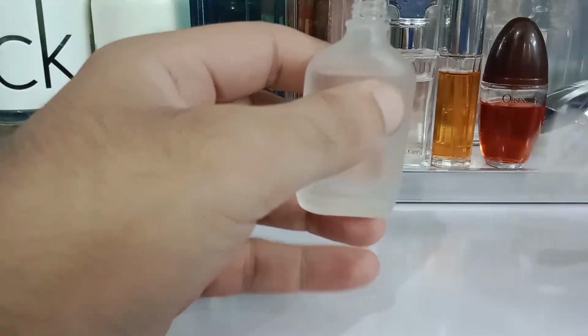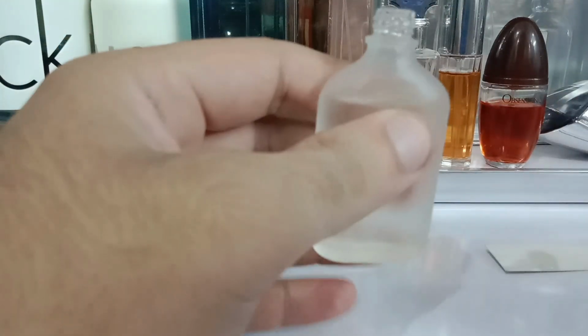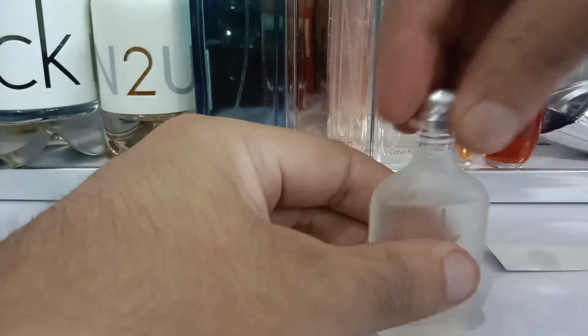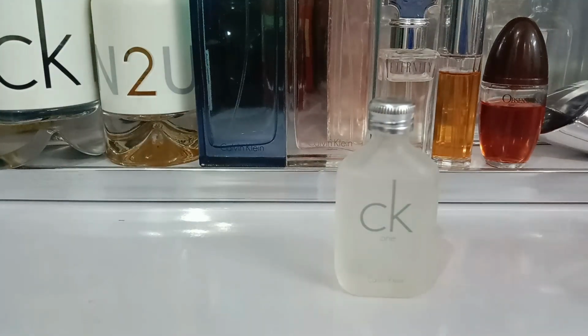For the smell, I'll just get a dab on this paper. I'll just do it like this. Okay, here we go. Oops. Okay, so how is the smell?